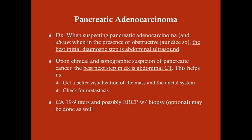And this helps us do two things. It helps us get a better visualization of the mass in the ductal system to confirm our findings on ultrasound. CT is just more accurate than ultrasound. And it also helps us check for metastasis, which is going to be really important when we plan how we're going to treat the patient. Specifically, we're looking for metastasis to the liver.